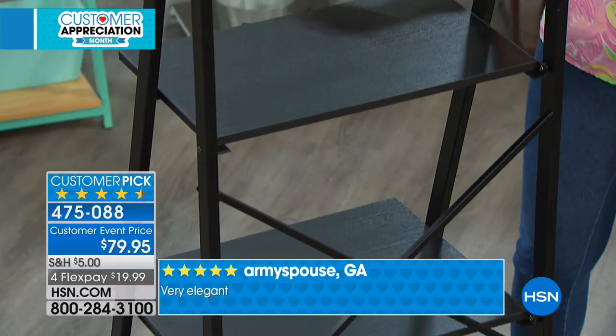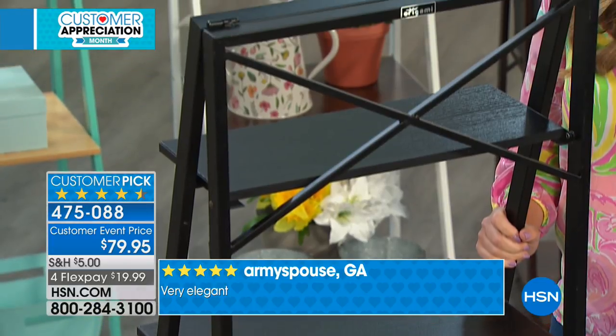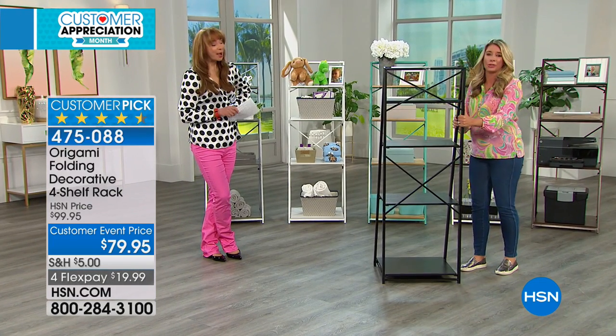Looks great, by the way. It looks rich, really decorative, cool, in addition to other things. But I'm sure some really high-paying engineers at Origami have something other to say than it's pretty. This is what makes it so sturdy. It does. Each shelf will hold 30 pounds worth of weight.